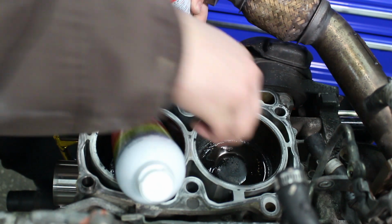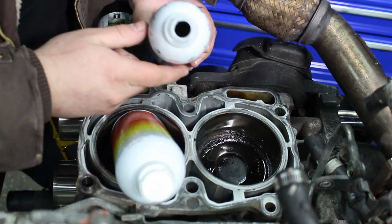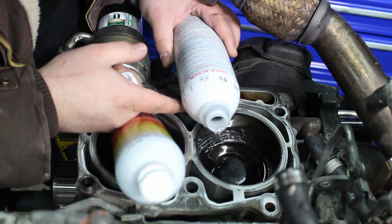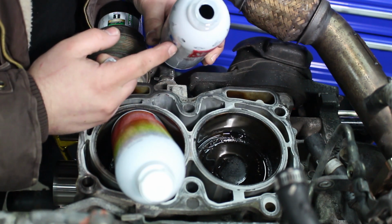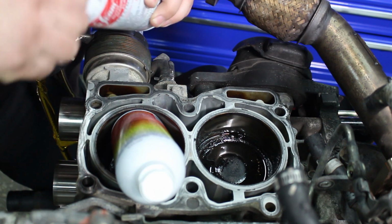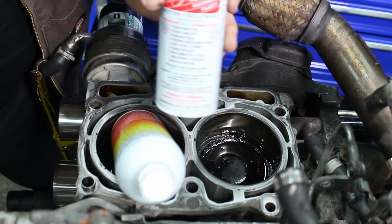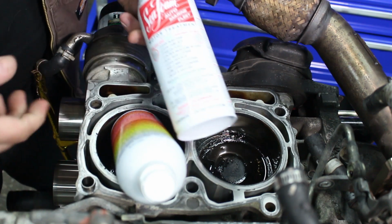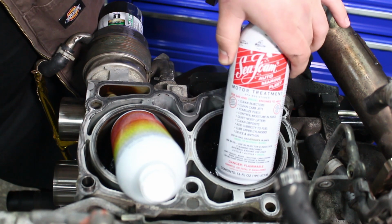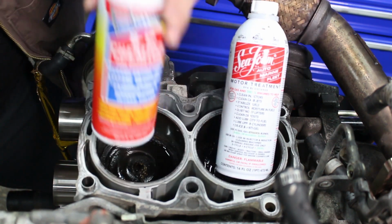And everything seems to be pulling over here, so I guess this isn't on completely flat ground, unfortunately. Alright, that'll be good for the Seafoam. And now I will let this sit for 24 hours, and then tomorrow I'll come back, blow it out with compressed air, see what the result is, and then flip the engine and do the other ones.